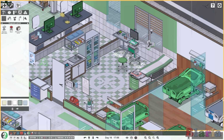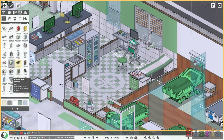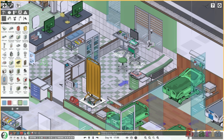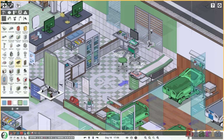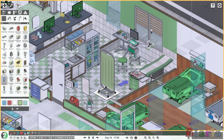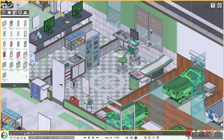Don't know if we'll put that there. To be honest, don't know if we'll put that there. And then we do have the option of sticking this in. I don't know where they... I feel like that might get in the way of bringing patients in, right? I feel like that might get in the way.